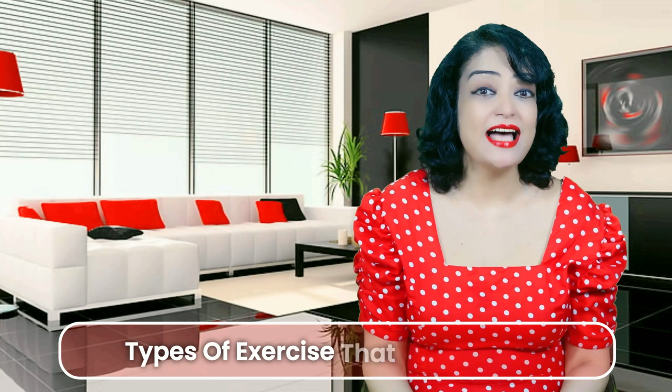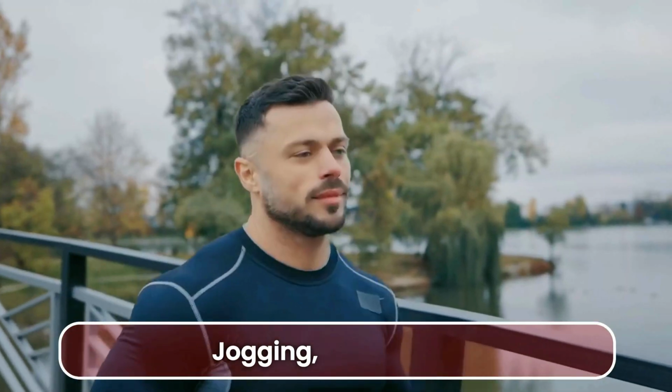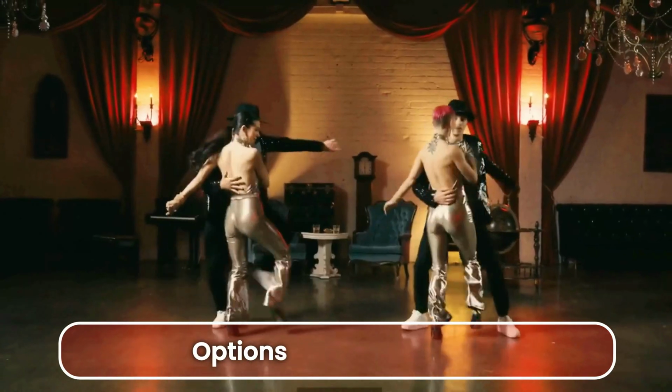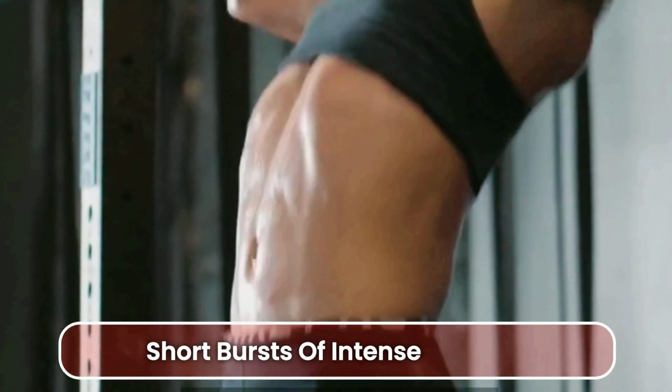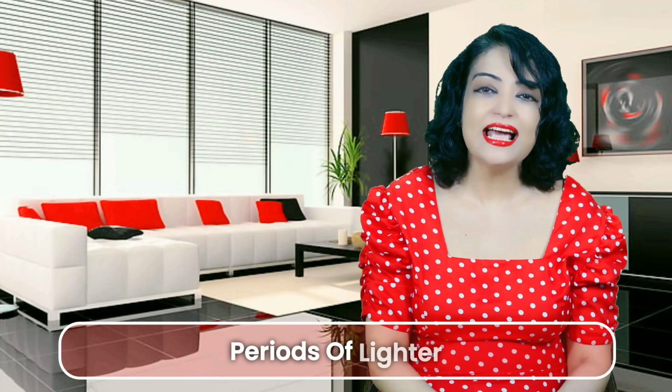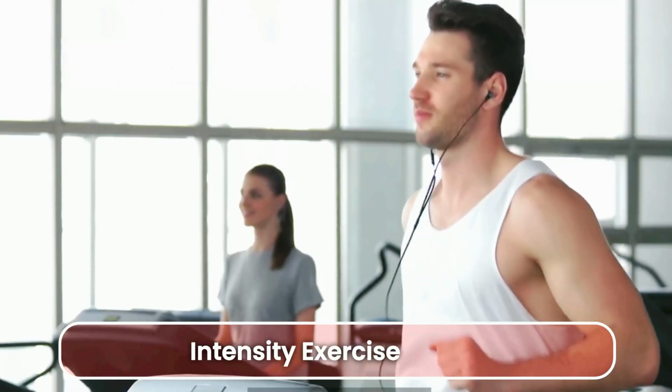Types of exercise that you can try. Aerobic activities like walking, jogging, swimming, cycling, and even dancing are great options to improve our cardiovascular or heart health. Next is high intensity interval training. This involves alternating short bursts of intense exercise with periods of lighter activity, which can improve our heart function and reduce blood pressure more effectively than moderate intensity exercise alone.